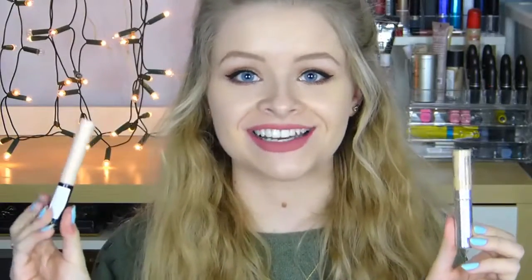Okay, so moving on to concealer. My 2 favourite drugstore concealers are the Collection Lasting Perfection Concealer, and I know this is massively raved about by everyone on YouTube, but it is one of the best concealers out there. I think it's even better than some high-end concealers. It basically provides full coverage. It's really good for under eye circles, it's really good for covering up spots, and it stays put. It's great for all skin types, and this is just an amazing concealer, and I believe it's only about £3 or £4, so that's a really good deal.